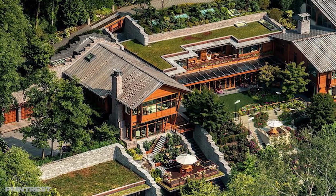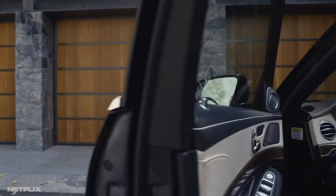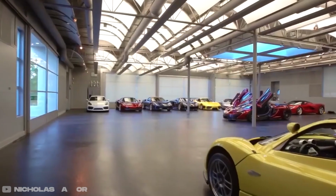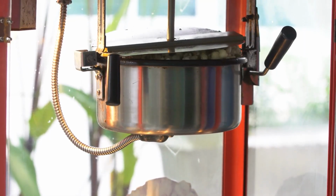Keep exploring that maze-like landscape and you'll also find that imported beach, a series of garages that can fit a total of 23 different cars, and a home cinema complete with its own popcorn maker.